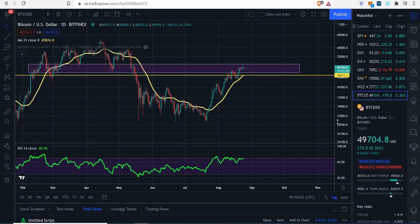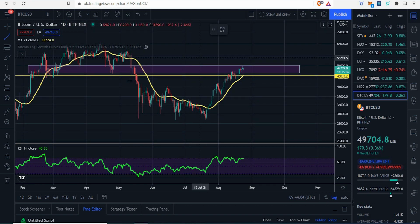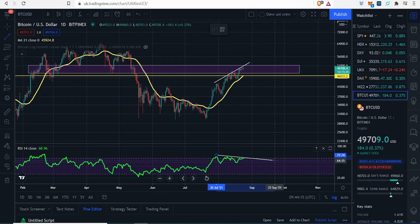I'm also seeing a bit of divergence here, which is what you call a bearish divergence, where the price continues to go up, but the RSI is not printing a higher high at the minute. It's going down slightly. That's usually a sign of a bearish divergence, which means you're not getting much buy power, which could also indicate that it might reverse a bit and come back down for a correction. Just keep your eye on it, guys, because this for me is important.